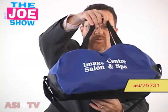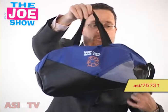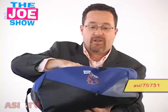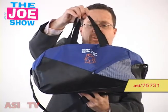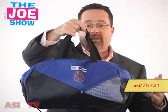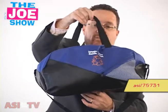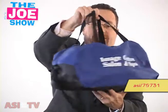And I have one more bag for you. This is a smaller, a little more inexpensive duffel bag, and you can see it's quite roomy. It's got handles and a shoulder strap, and there is a little mesh pocket on the front here. This is a great product that is geared to school children, especially elementary and high school students who need something to take their gym clothes to school in, or also if they do after-school activities or sports, they need something to put that gear in.